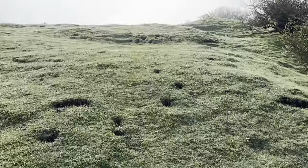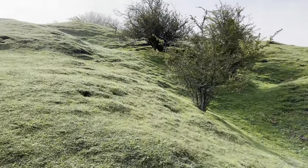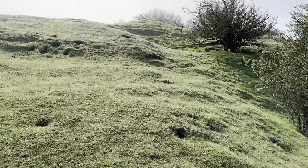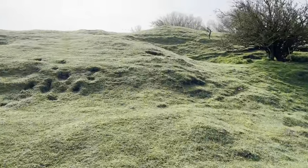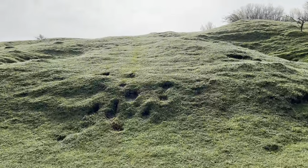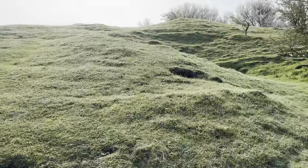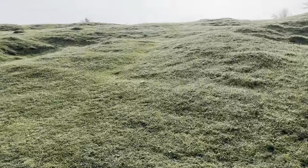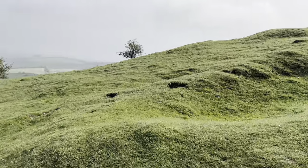Very last part up to the top is quite uneven, lots of rabbit holes and old workings where they used to dig out the chalk on a commercial basis, so just be a bit careful underfoot. And needless to say, in winter when it's been raining a lot, it's very slippery.